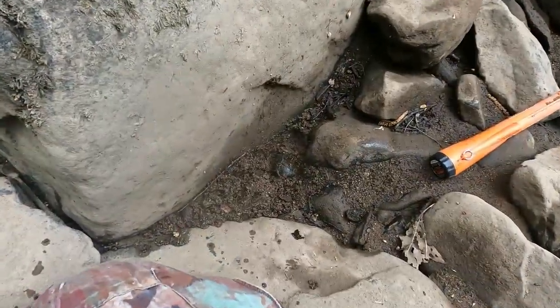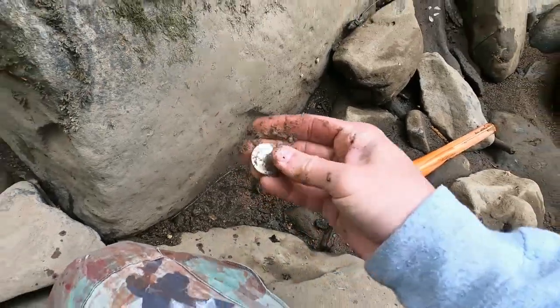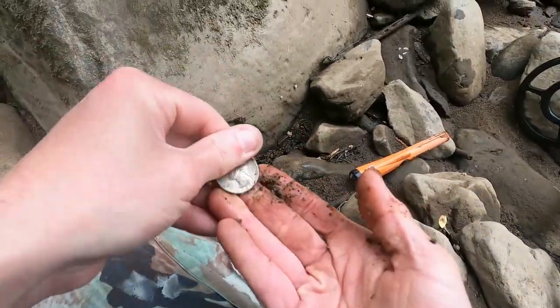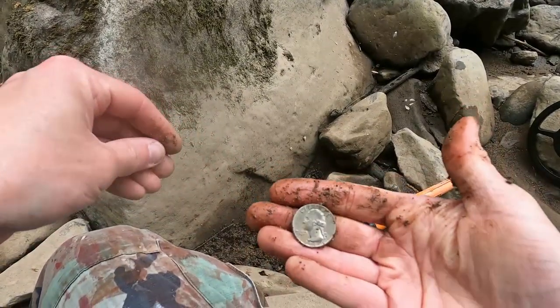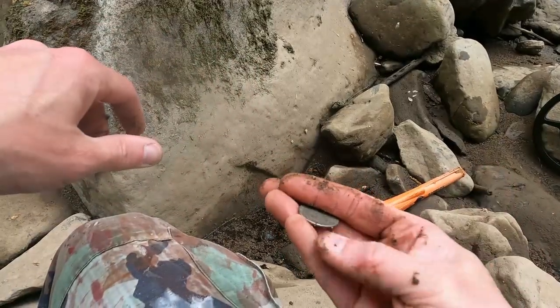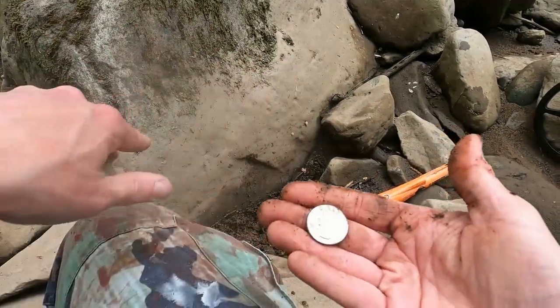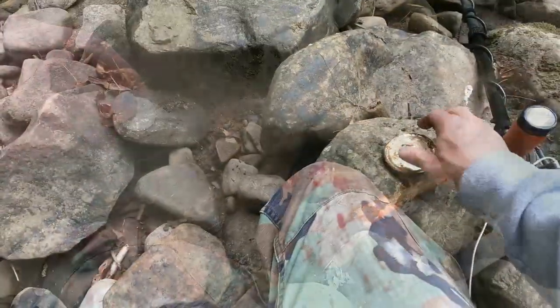I was just getting a really high tone signal here. Shoved in between some rocks. And we have our first quarter for the day. 1981. Not sure how long it's been down there. It doesn't look like too long though. Awesome. We'll see you at the next beep.